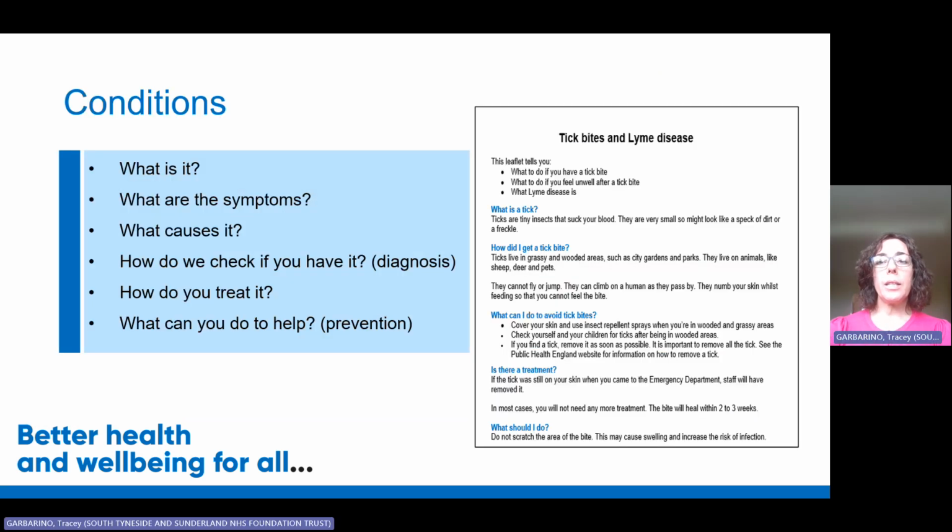Here are some standard things to cover for leaflets on specific topics. You might not need to keep this exact order. So if your leaflet is about a condition, try to cover what is it, what are the symptoms, what causes it, how do we check if we have it, and how do you treat it? What can you do to help?